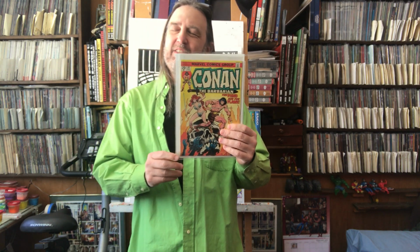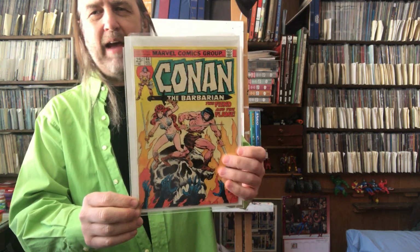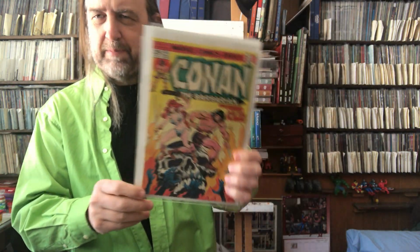It's funny. My first Conan comic was number 77, but I didn't start buying it regularly until about issue 90, maybe a year later. But I got this one from somewhere, probably around that same time. I don't know who gave it to me. This was my old issue of Conan that I had for many years, issue 44.